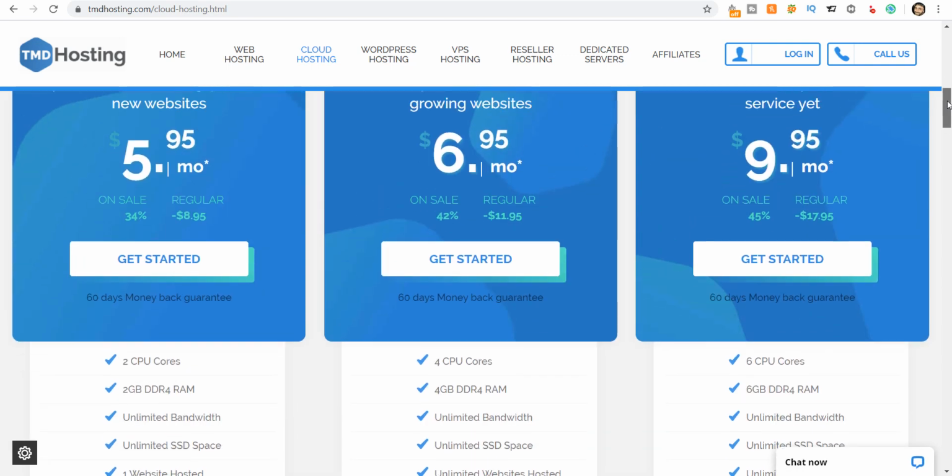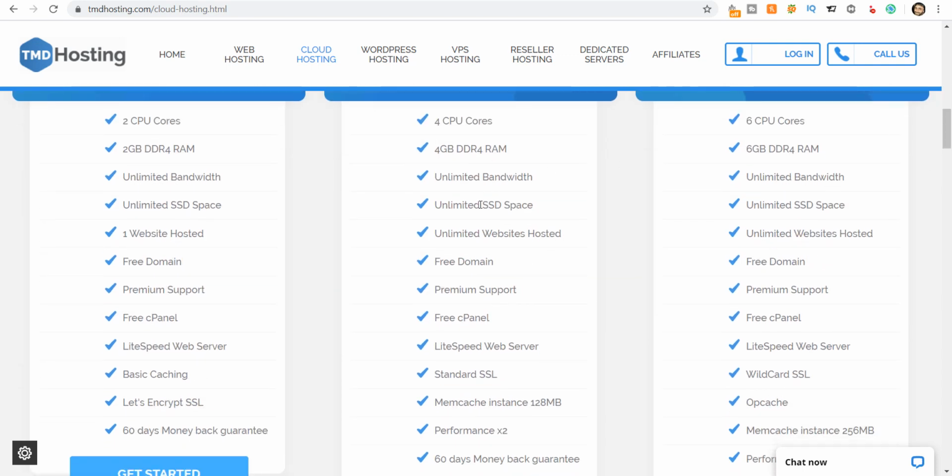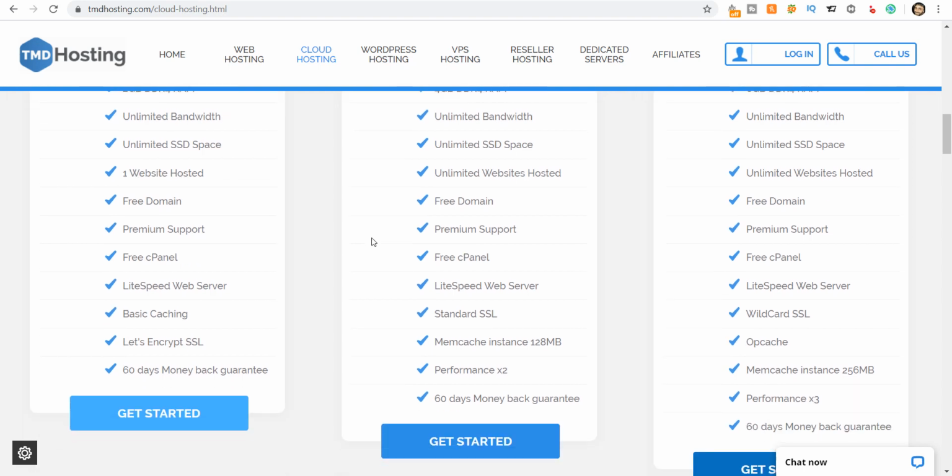Alright, so by paying just $6.95 a month, you will get unlimited SSD space again, unlimited bandwidth, and unlimited websites to host as compared to one website hosted in the basic plan. You also get a free domain. So if you have not purchased a domain from GoDaddy or Namecheap, you can purchase it from TMD, and the first year cost of the domain will be free if you are creating a new hosting account on TMD. So you can save somewhere close to 10 to 15 US dollars in the first year if you are creating a new account with TMD hosting.